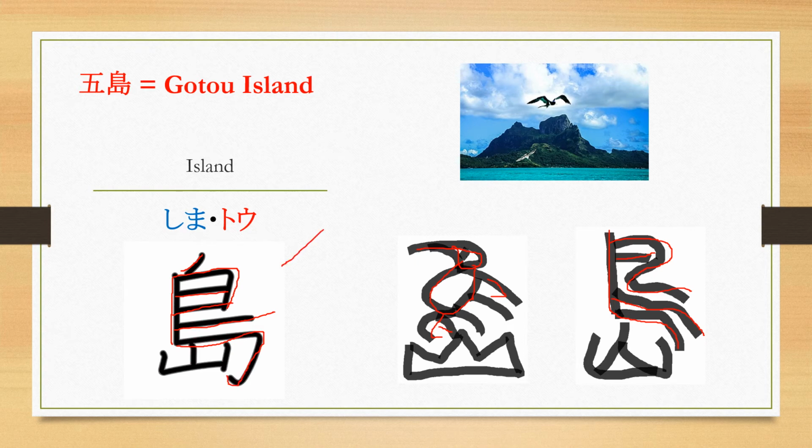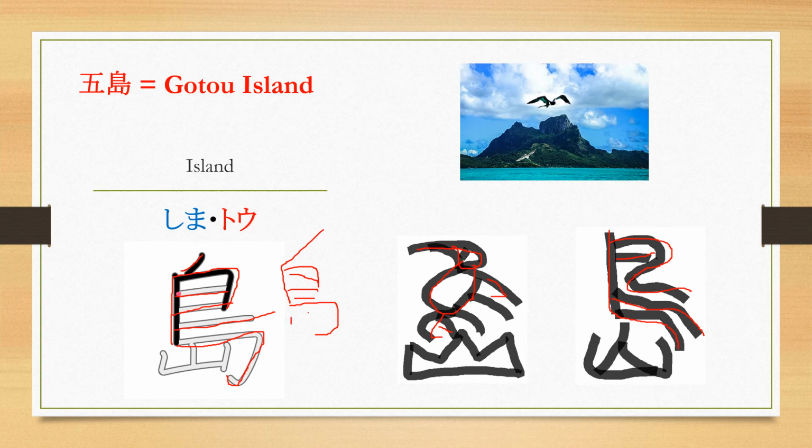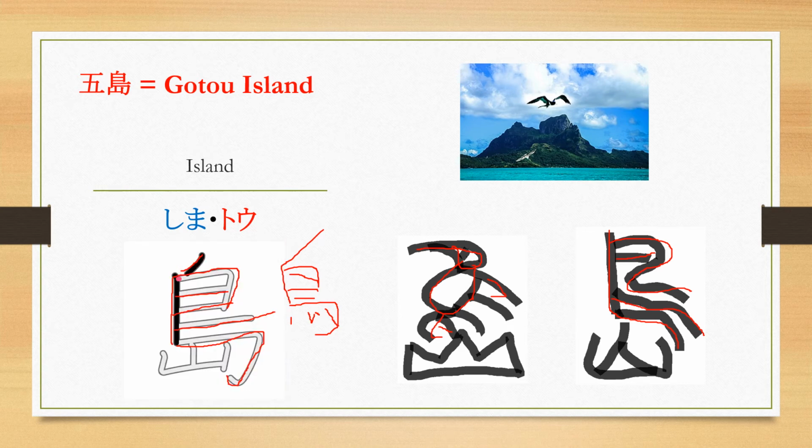That's it. Now, so let me rewrite that over here. So this is the radical, sorry about my messy writing, it's the radical for bird. The actual kanji for bird simply involves you adding 1, 2, 3, 4 dots in there. Okay, to indicate the extreme feathery nature of the bird. All right, so let's have a go at writing this kanji with the bird and the mountain on your workbook page 51.